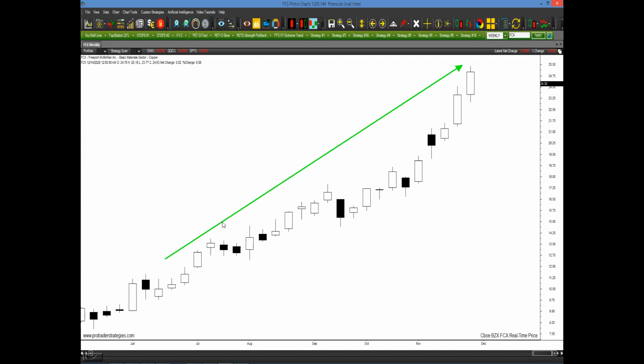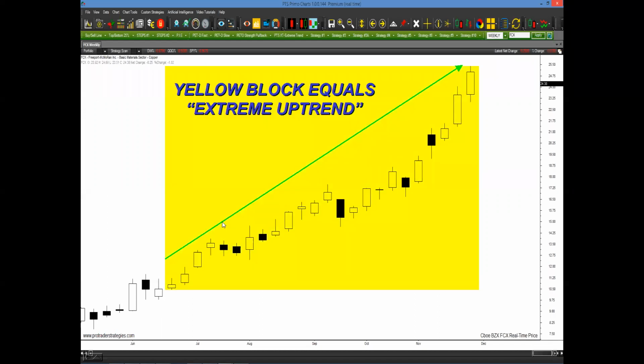Here's the beauty of the PTS-XT. It will tell you in advance when an extreme uptrend is about to take place, because when it paints a yellow block around the price bars, that's the signal that an extreme trend is just about to take place. So you see, this does not repaint. If you have a yellow bar starting right here, this is the very beginning of that upward move.